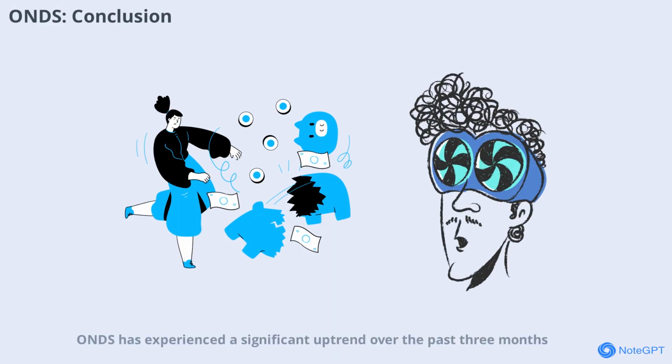Summary: ONDS has experienced a significant uptrend over the past 3 months, with technical indicators overwhelmingly bullish. The stock trades well above its VWAP and all moving averages are below the current price. While the outlook remains positive, investors should watch for corrections and manage risk carefully. Company-specific news and broader technology trends could influence performance, so staying informed is key.